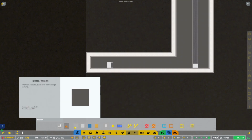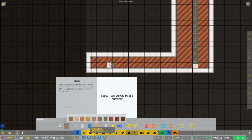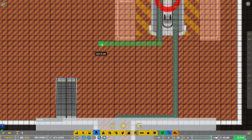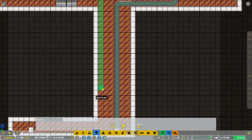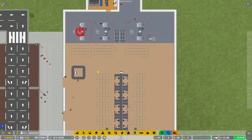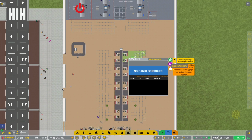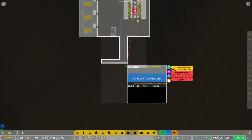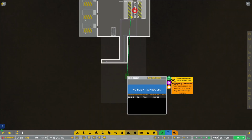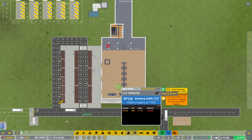So now let's quickly squeeze in a secure and staff zone also, and we'll get our belts to come down here. This time around, I'm going to run it up to that point there, and then run it down here, and then run it in there. So there we go. Now you will see that we are baggage handling ready. So let's allow baggage handling services. We need to link all of this to the baggage hub down here. So we'll link those up there. Then we also need to link the stands, by the way. But I'm quite happy that we've made our way to baggage handling.